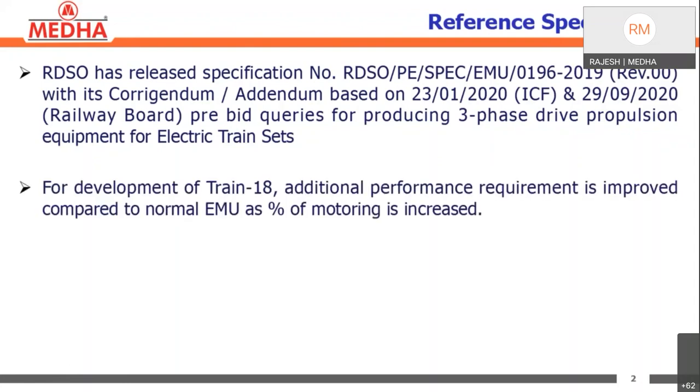And for this train 18 development, if you compare with EMU and MEMU, the percentage of motoring is increased in this, as it is a complete air conditioned train, and it is going to work for longer distances. EMU MEMU applications are different, and when it comes to train 18, the application is different. So in this, the percentage of motoring has been increased to 50% motoring. Right. So about this, we'll discuss.